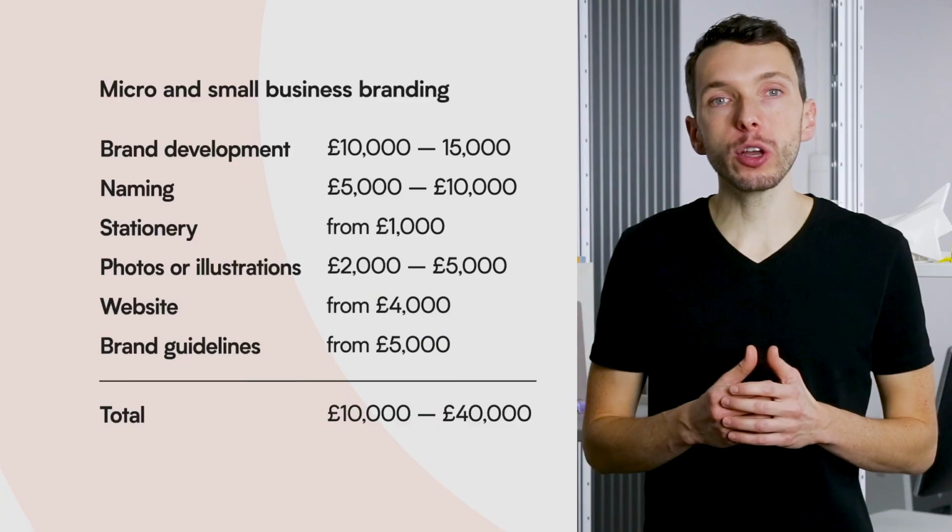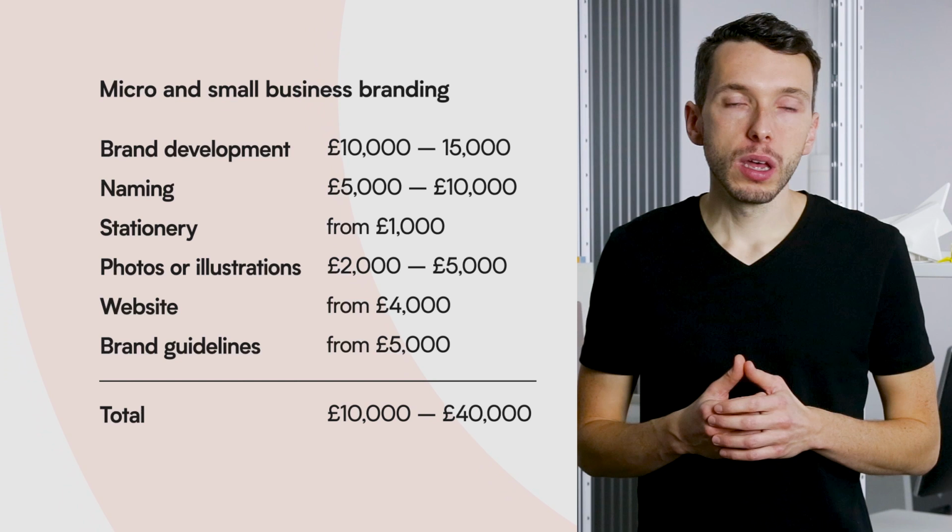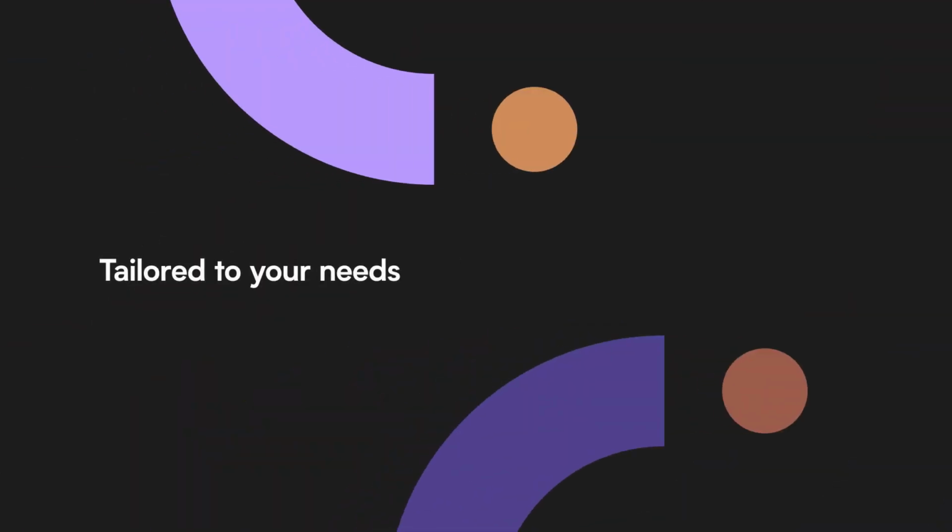As your company grows, more people will work with your brand identity, and they will all need guidance to do so. Brand guidelines can start as simple as some rules for how to use your logo and extend to the far reaches of your visual identity, ultimately providing a toolkit to any designer or marketing team working with it. A fairly comprehensive document will start at around £5,000, but the sky is the limit.